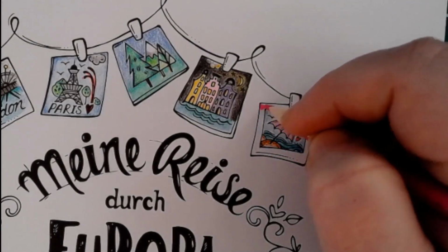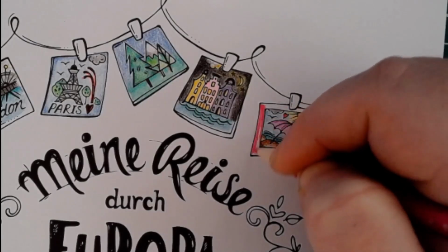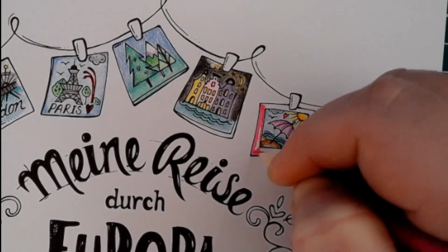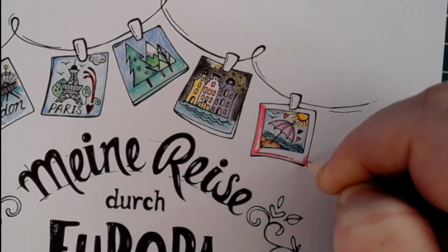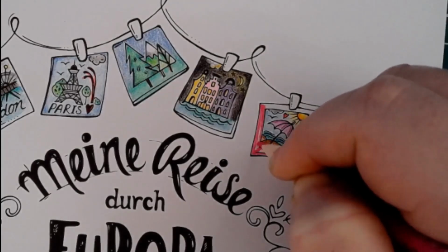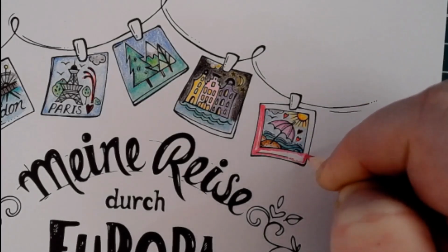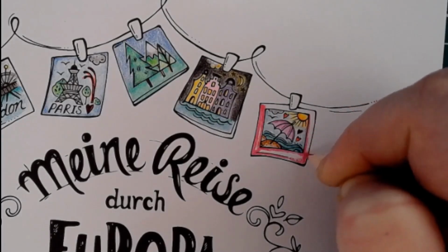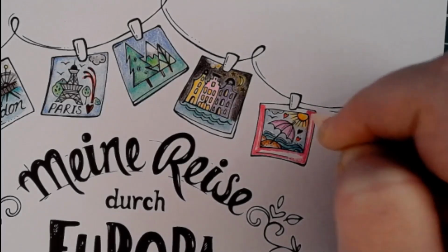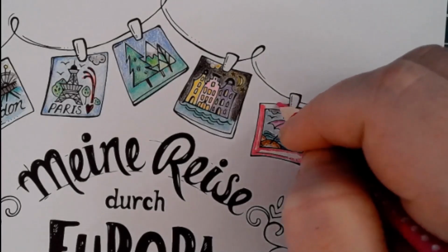And we're going to do the frame in our hot pink. Because why not? Like I said, I want to use every color in the set. And I think I've colored with every single color in the set. So this part here, we're just doing with the hot pink around the edges and the shadow areas. There's a bit of a curve to the picture here, so we're just going to make sure that those curves are showing. A little bit of darkness underneath the clip.